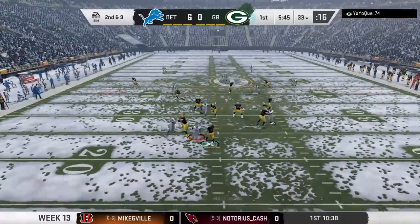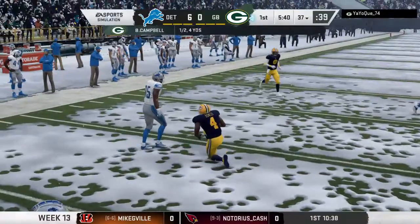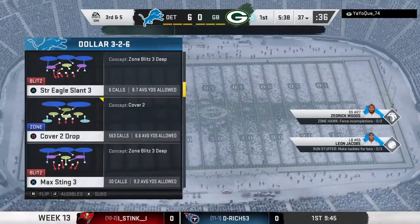Looking to throw on second down. Campbell. Quick hitter here, it's complete. 4 yards on the completion, and it sets up a 3rd down.